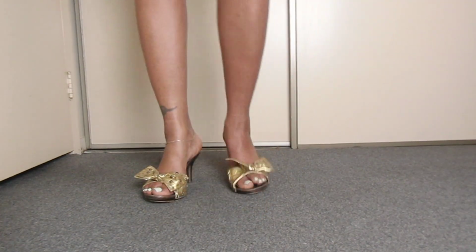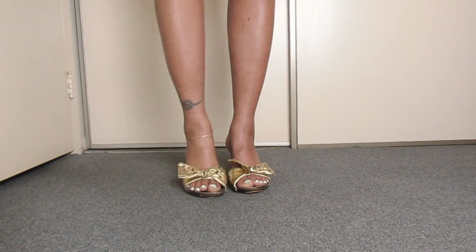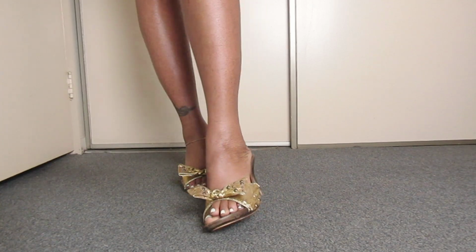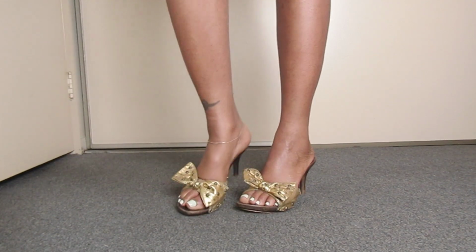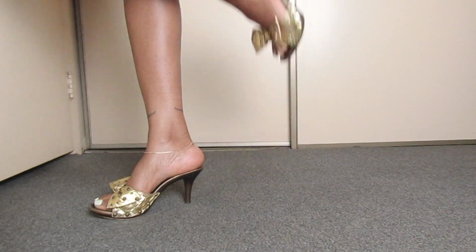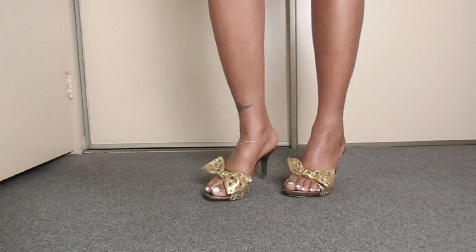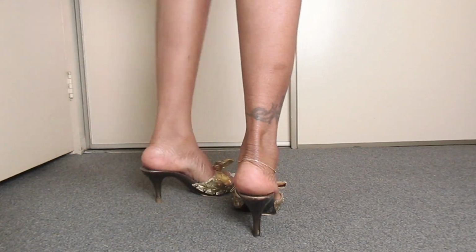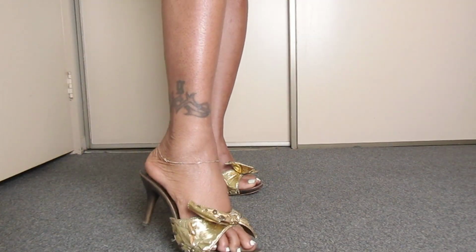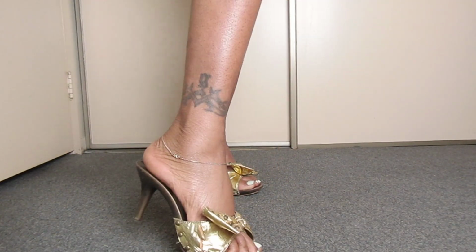These shoes, I believe, are Franco Sarta. I bought these a while ago. These I mostly use for vacation shoes. I wore them once in a while in the city in the summer. They're not bad. They still fit me. The only problem is, I don't know if you can see, but the leather is cracking and peeling. So eventually they're just going to look ripped up. So that's why they got to go.